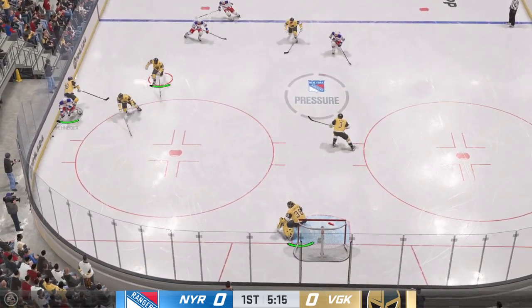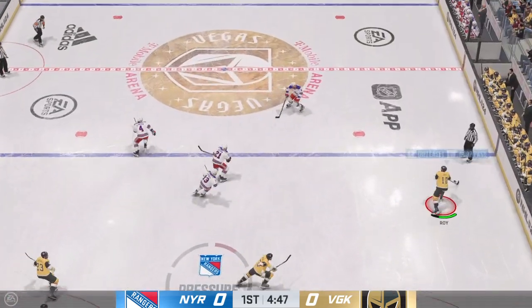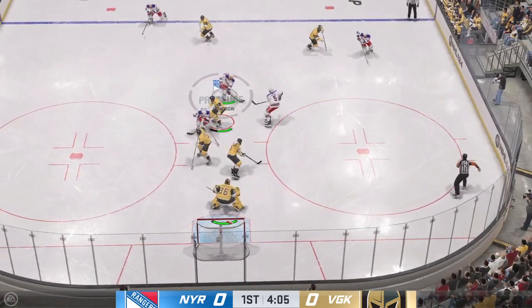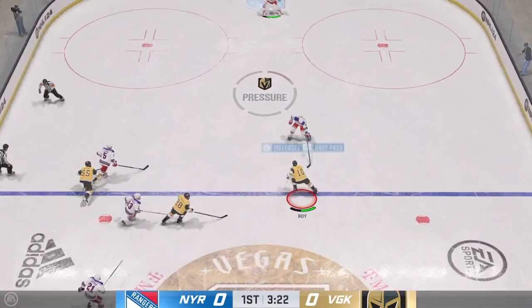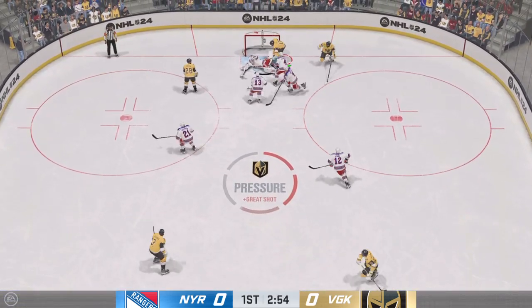Schneider's across the line now and on the attack in the offensive end. And that's a great heads-up play by Kolesar. New York's regained possession of the puck. Moves it quickly over to Goodrow. Made the stop on the play. Slides it to Wah. Takes the shot. Oh, save on the play!